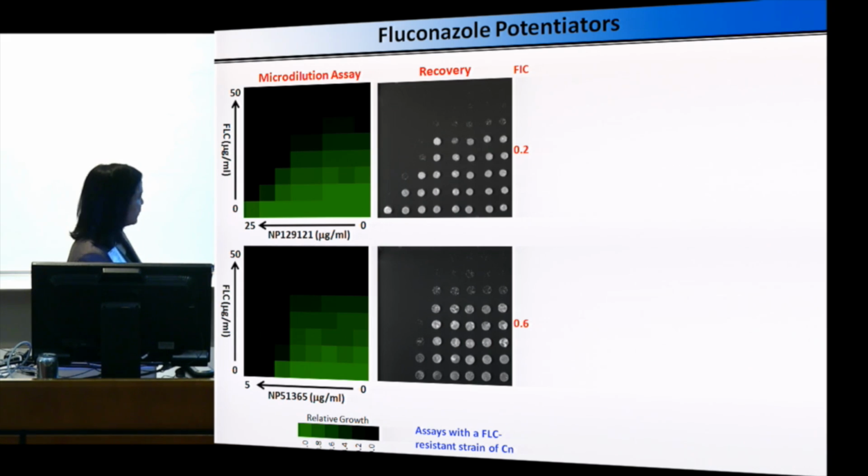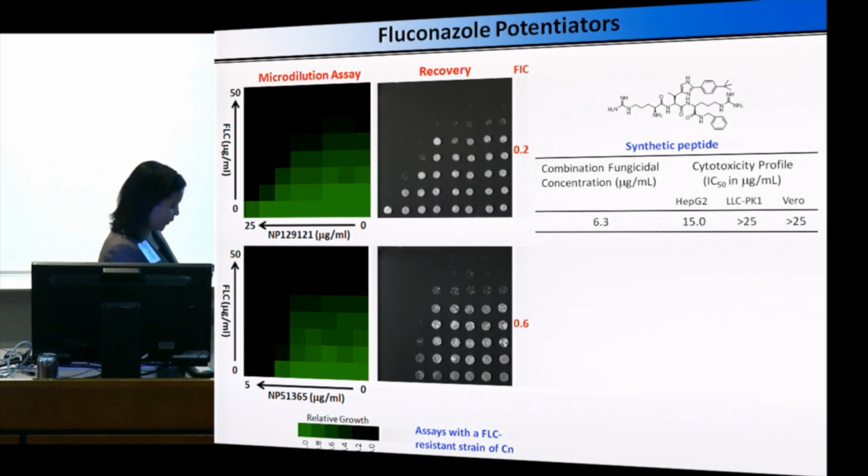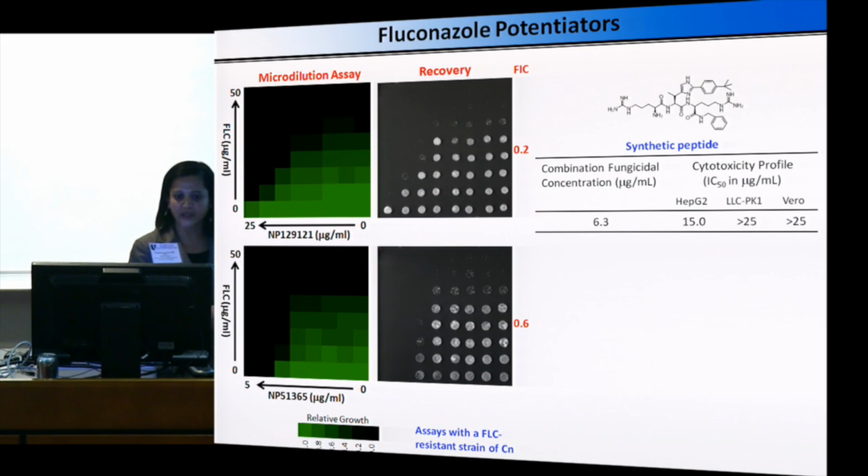This compound, NP51365, not strongly synergistic, but it does produce a fungicidal effect in combination with fluconazole. So NP129121 is a synthetic peptide. The original compound was an antimicrobial peptide, and we have generated many analogs of that peptide. Its cytotoxicity profile is good. This compound, a peptide, should not be expected to be cytotoxic.